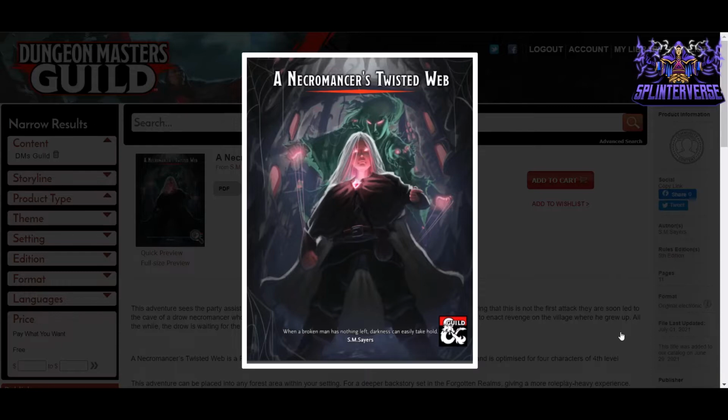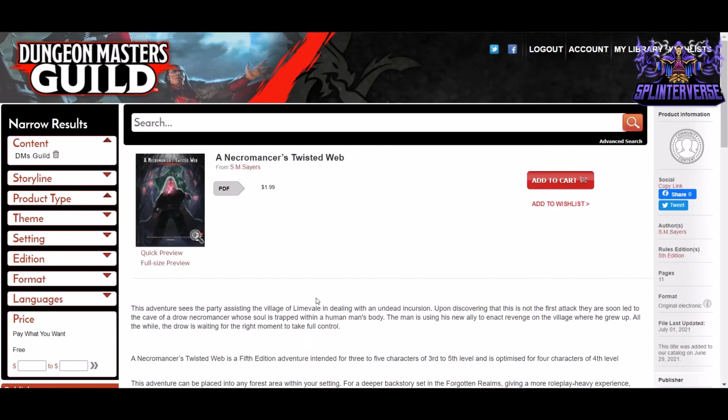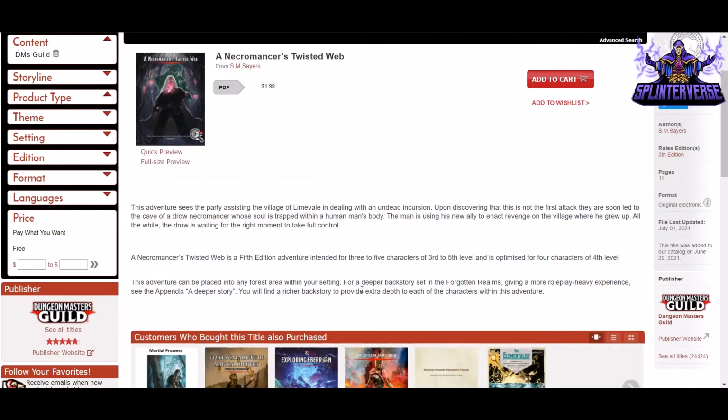Alright, our first title from the DM's Guild is A Necromancer's Twisted Web by S.M. Sayers. It's $1.99 at 11 pages. It says this adventure sees the party assisting the village of Limevale in dealing with an undead incursion. Upon discovering that this is not the first attack, they are soon led to the cave of a drow necromancer whose soul is trapped within a human man's body. The man is using his new ally to enact revenge on the village where he grew up. All the while, the drow is waiting for the right moment to take full control.